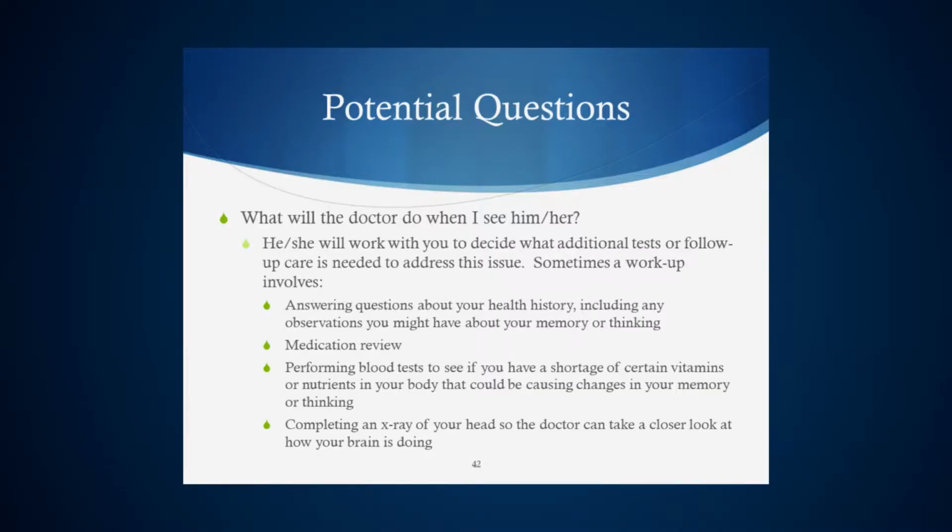Now, you could be asked some other questions from the client, and here are some examples. What will the doctor do when I see him or her? What's the doctor going to do, a memory loss workup? What do you remember from what I showed you earlier about what a memory loss workup looks like?